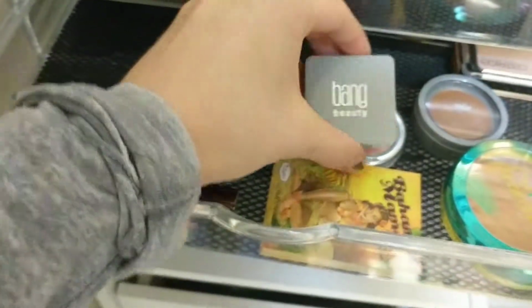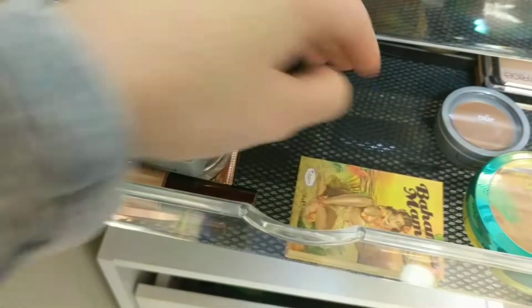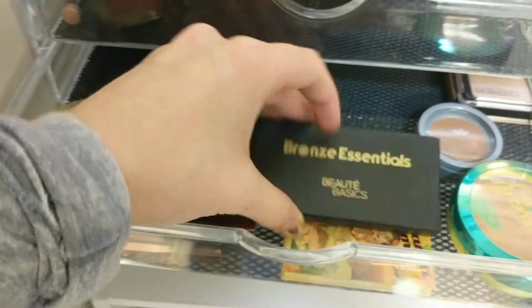I used the Bang Beauty blush. And actually, I find it really hard to open this blush, which is kind of frustrating. So there were definitely a few times that I went to use it and just couldn't get it open, so I didn't use it as much. But I use this a bunch. Luminoso, always a good one. This Bronze Essentials is really nice.